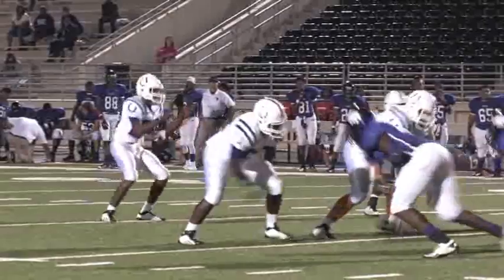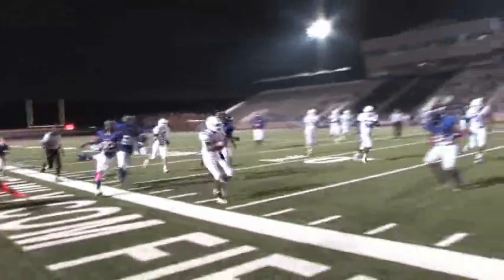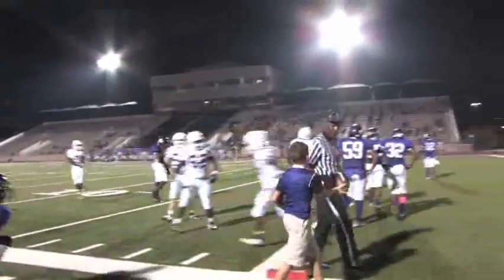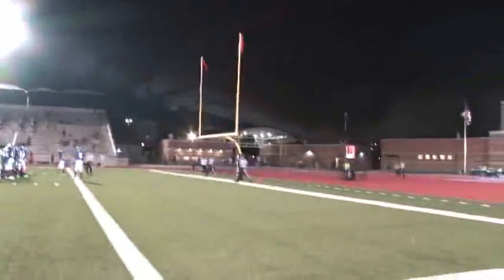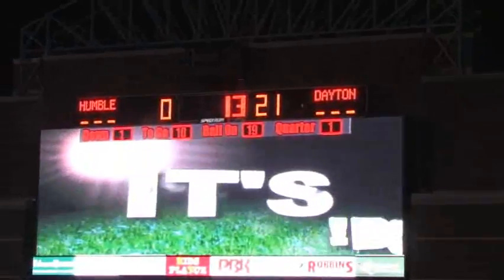Three plays later, Keener takes the snap, hands it off to Kyle McBride, who goes around the corner. He gets outside, cruises down the sideline, and launches himself into the end zone. The Broncos scored three touchdowns in the first quarter. The extra point is good. The score now stands Broncos 21, Humble 0 at the end of the first quarter.